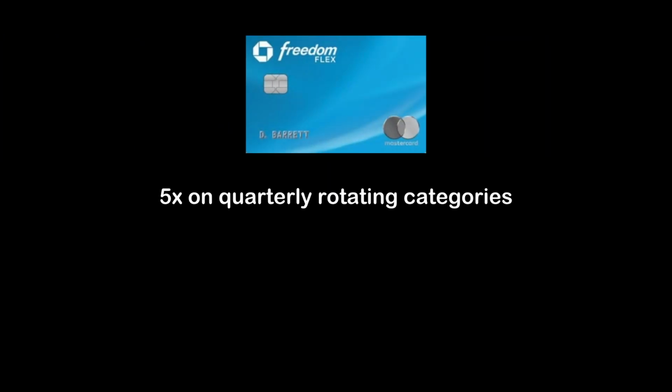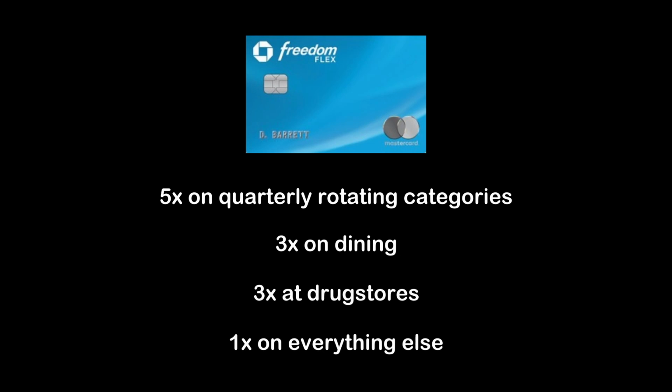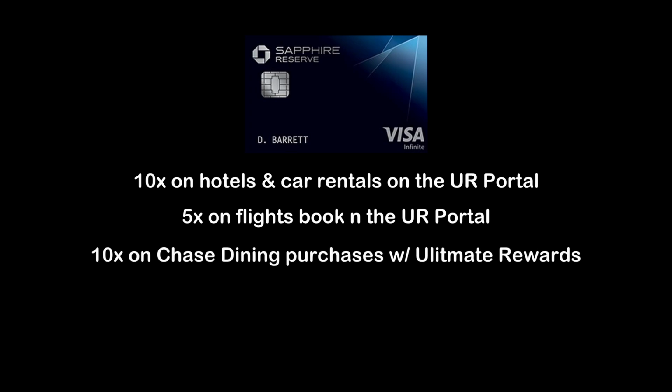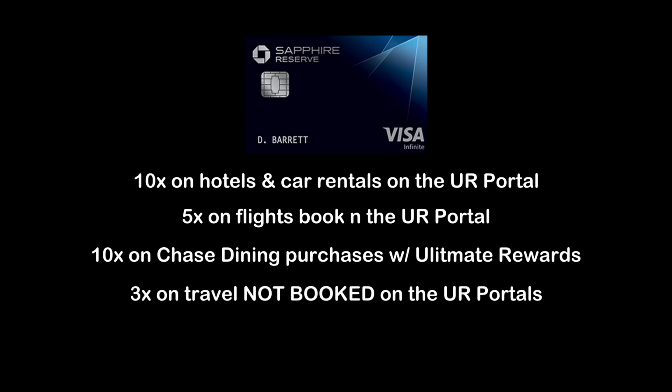I currently have the Chase Freedom Flex where I'm earning 5x on quarterly rotating categories, 3x on dining, 3x at drugstores, and 1x on all other purchases. I also have the Chase Sapphire Reserve, which earns me 10x on hotels and car rentals, as well as 5x on flights booked on the Chase Travel Portal, 10x on Chase Dining purchases with Ultimate Rewards, 3x on all other travel not booked on the Chase Travel Portal, 3x on dining, and 1x on all other purchases. So as you can imagine, I'm earning tons of points throughout the year with this two-card setup.